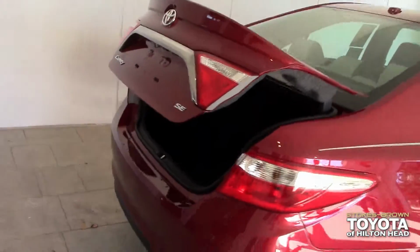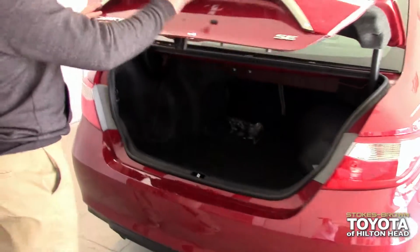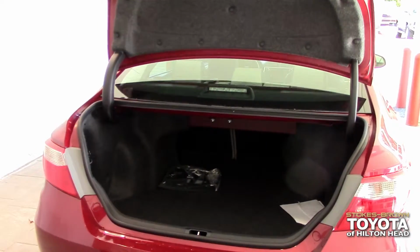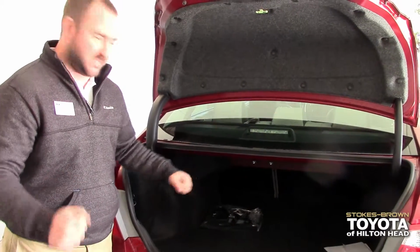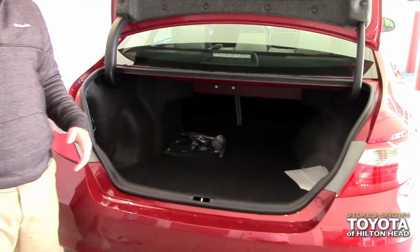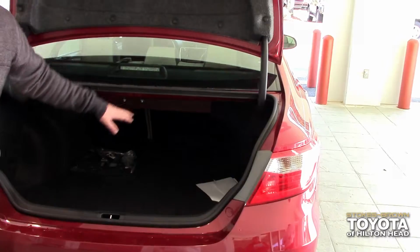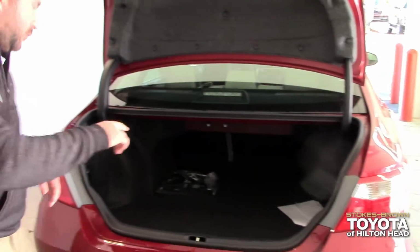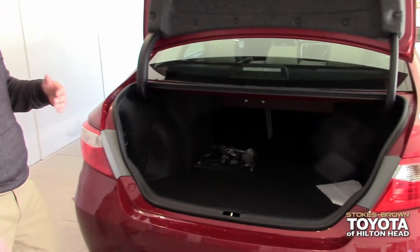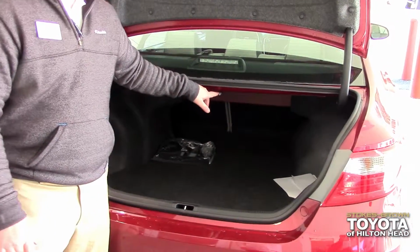Now if you move to the back of the vehicle, this is one thing that everyone worries about: trunk space. You can see the backup camera back here. One thing that Toyota strived for was trunk space, maximizing the area that you can put items in the vehicle. Another cool feature about this is you actually have 60/40 fold-down seats where the releases are back in the trunk. You don't have to walk around and drop one. You can actually release both seats from the trunk.